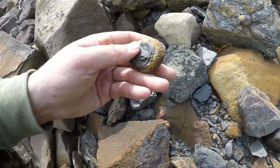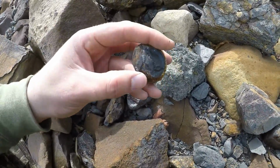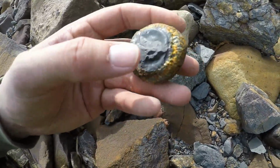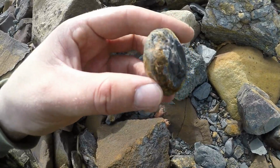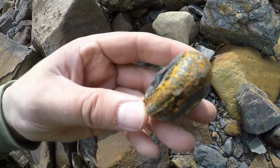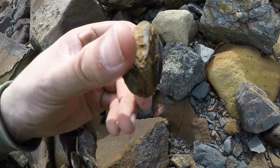See? I think the middle is going to be shot out of this one, because that's not the formation you want to see. But yeah, looks like a Dactylioceras.